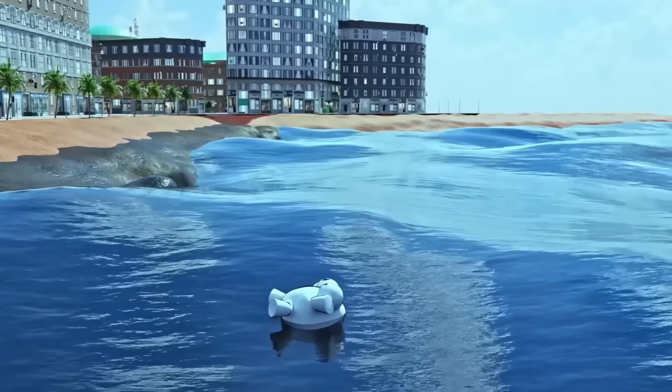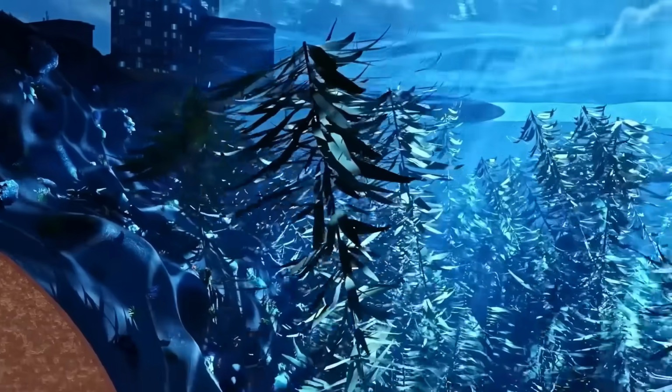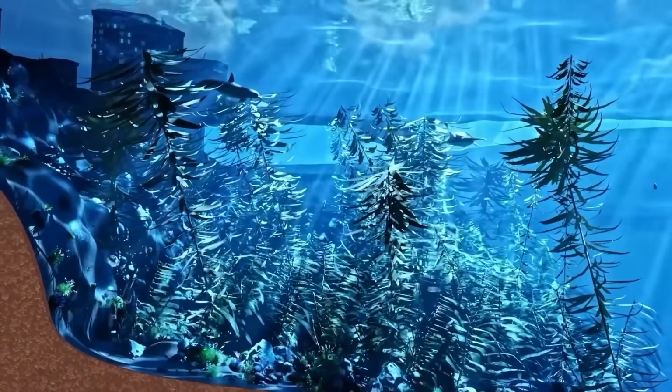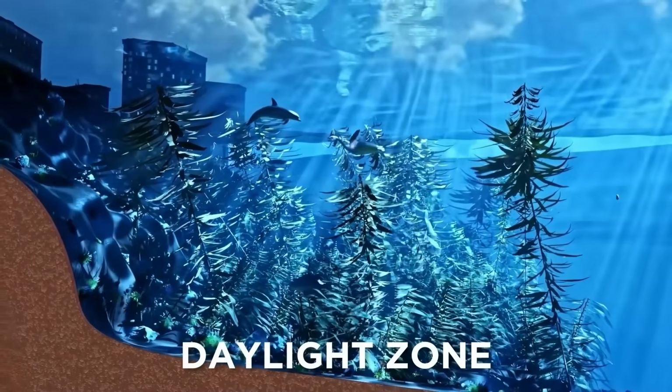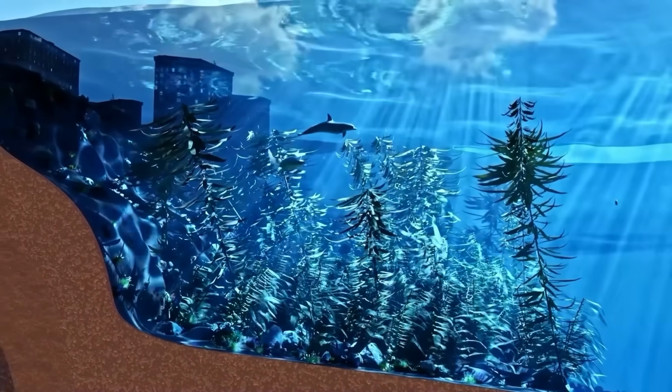We begin our journey above the waves, at sea level. Plunging into the water itself, we enter the epipelagic zone, which is sometimes also called the daylight zone, due to the amount of sunlight penetrating the water. Of course, lots of sunlight means lots of green.